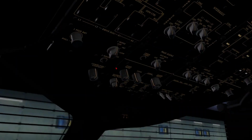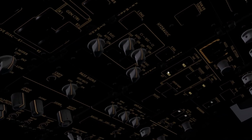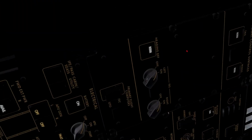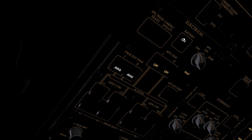So we're going to turn the external power off. And anything that's on will say, like if I left this on, it'd say on and press. So I'll just look around to see if I left anything on, which doesn't look like it. So external power is off. We're going to turn the battery off. Everything's going to go dark. And that is going to be that.